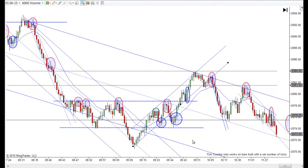So that made me a little bit more confident in that right there. But then it turns, you get this double top right here, and you can see the range there, and it broke higher. Just go short right there.